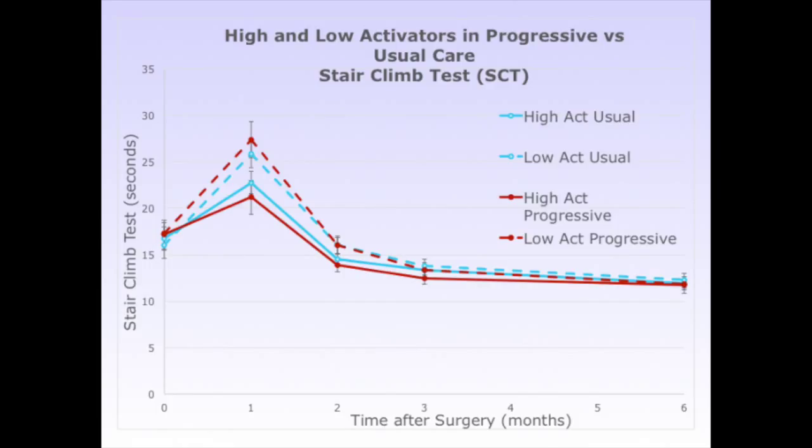When we break these out, though, into two groups of people who had early activation deficits and people who did not, the people with early activation deficits, which are represented in the dotted red line and the dotted blue line, that received high intensity or low intensity therapy, did much more poorly than people who did not have activation deficits.